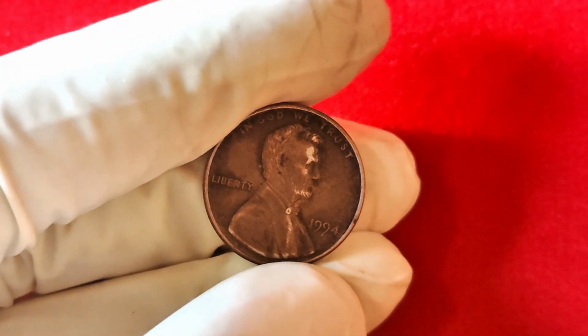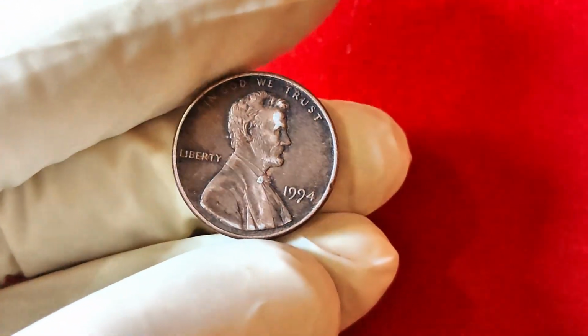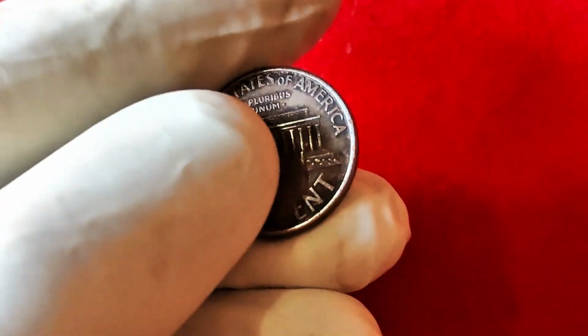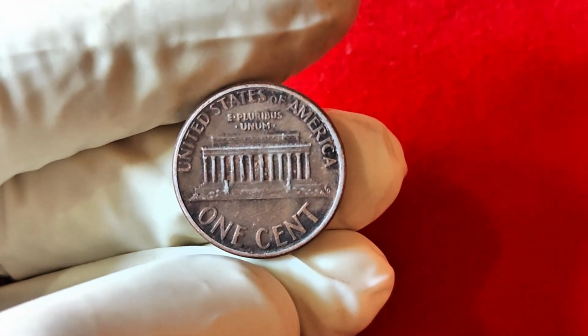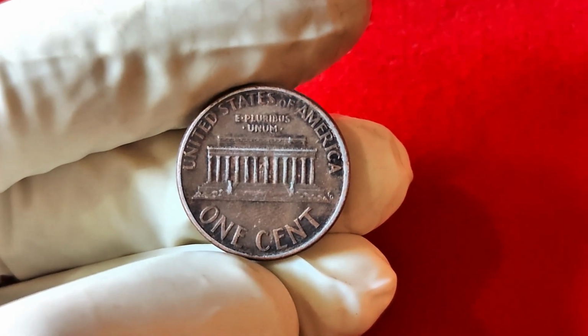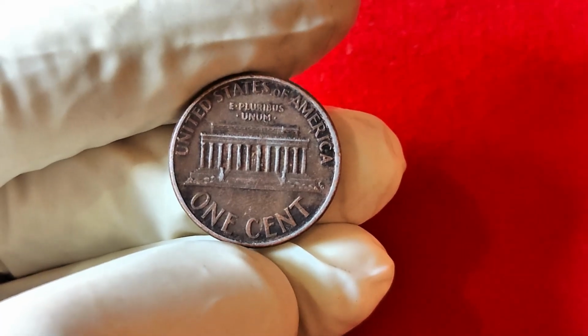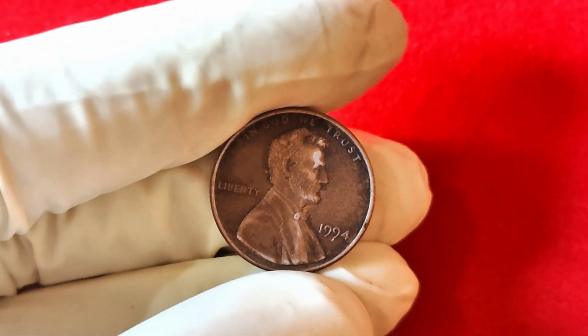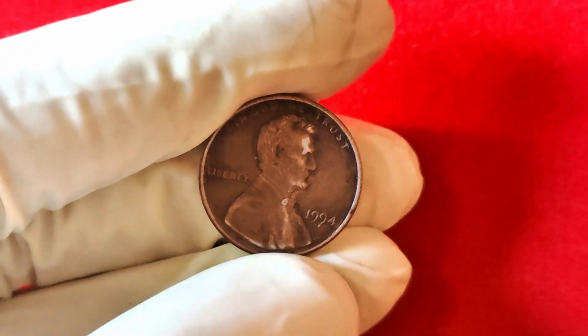But don't wait too long to act. The longer you sit on this coin without getting it properly authenticated and sold, the greater the chance that someone else could grab it from right under your nose. Could this be your ticket to financial freedom? If you think you found a rare penny, don't let it slip through your fingers. Get it authenticated, sell it the right way, and you could be on your way to the lifestyle of your dreams.